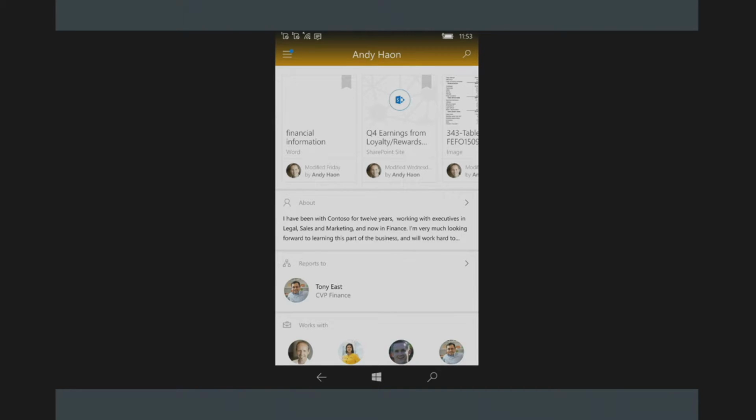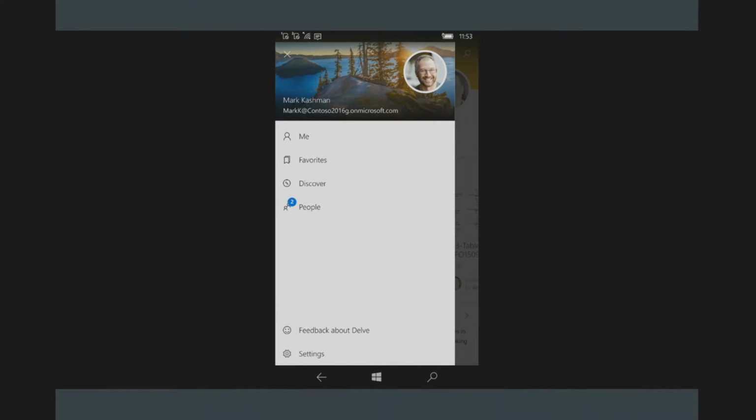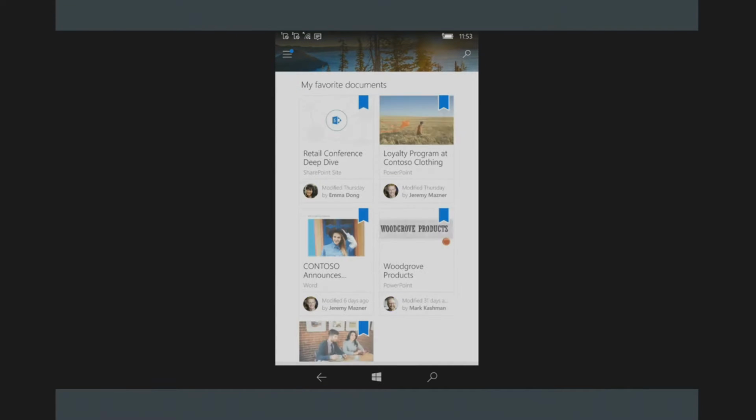And I can now start to see the other content that he's working on. If they've got a new spec of something that they're working on, I'd see it here. If I'm working with a sales team, I would see maybe a proposal to a company that they asked me to come and meet with. And again, I can now see through Andy, I can discover other people that he works with that I might have interest in what they're working on.